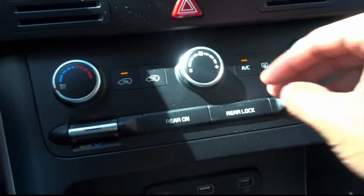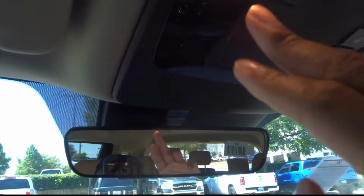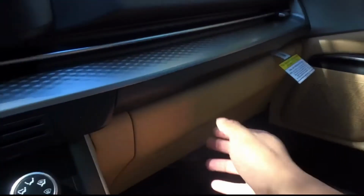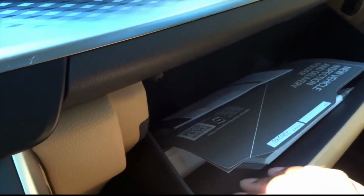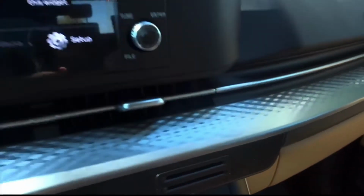So that's pretty nice. This is an incandescent, so there aren't LEDs. If you guys want LEDs, you have to go for maybe the EX and definitely the SX Prestige. Go for that model if you guys want the LED interior lighting. And taking a look at the glove box right here. Nice size. It's deep. As you guys can see, there's a lot of stuff in here that you can probably fit. It's not lined with felt, but it is damped. So there you go with that.